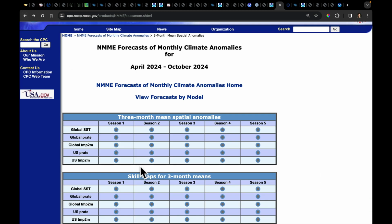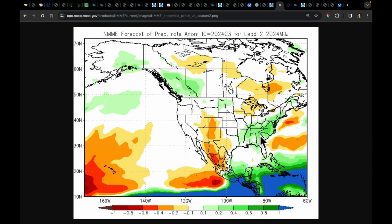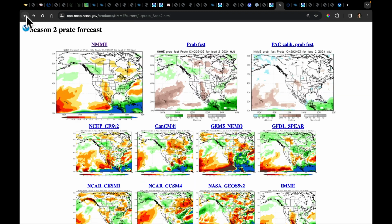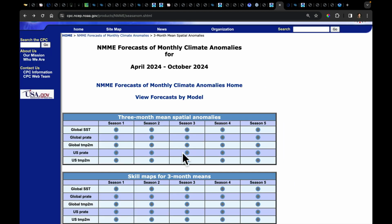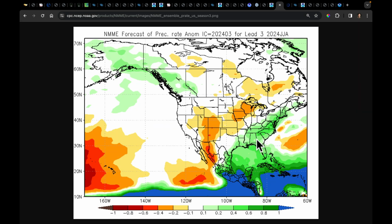You say, all right, well, what about beyond that? Let's go another season out, which would be May, June, July. Still stormy in the model. There's drought coming up the plains, this side of the Cotton Belt as an example. Then we say, well, all right, what about beyond that? Let's go to season 3, which would be June, July, August. The model still has this area stormy and wet.